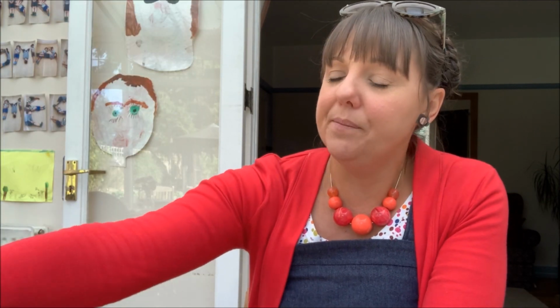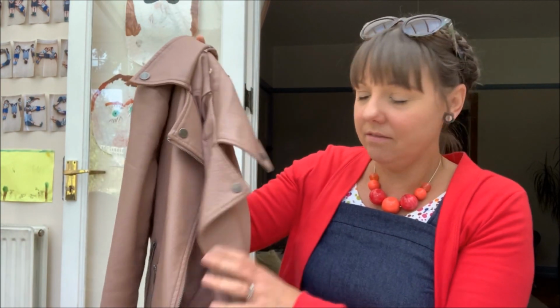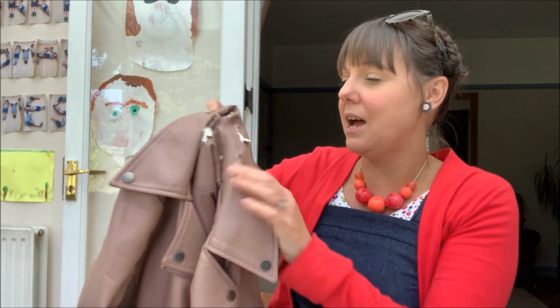So my second option is that Cara from So Mad shared a jacket that she had made using old jeans, and she made the Seamwork Chip jacket, and I really liked that style. Now I have been wearing those style jackets of late, and I have one here which I bought from the charity shop recently.